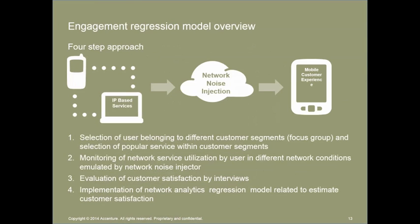These methodologies have also been proven in a controlled environment by Accenture. We organized focus groups with selected customers who represent, statistically wise, a good average behavior of the customer base of our clients. These customers run normal data sessions with their own devices in a network that is a fake network. It's a network controlled by us, where we are generating noise patterns and any type of disturbance that might occur during a real data session in a real network.